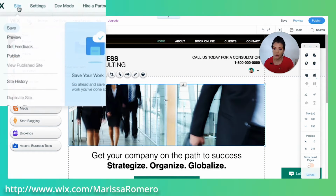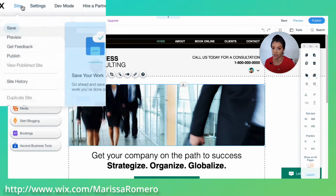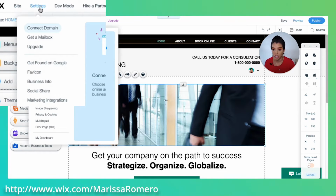But up here, I just wanted to go over a couple of these options up here on the top menu. So you have site, you can save as you're working. There's also auto save that you could make sure you have turned on. You can preview the website at any time, publish it. You can also look at the site history and things that you've done as you've edited. You can connect a domain here in settings, get a mailbox, upgrade.